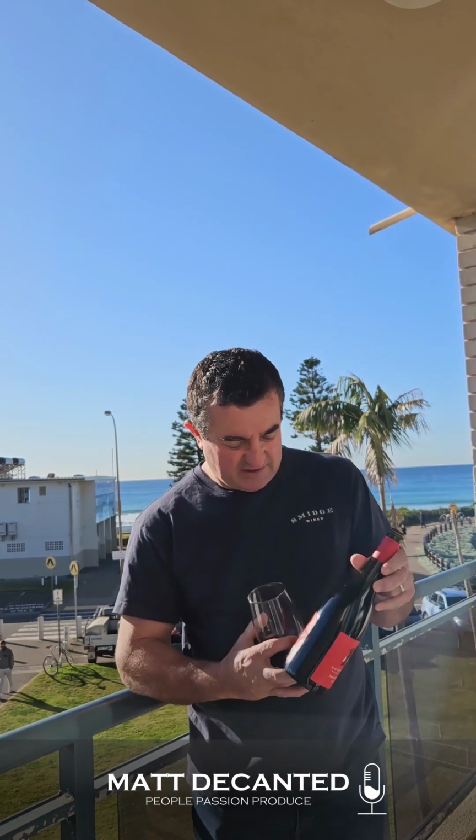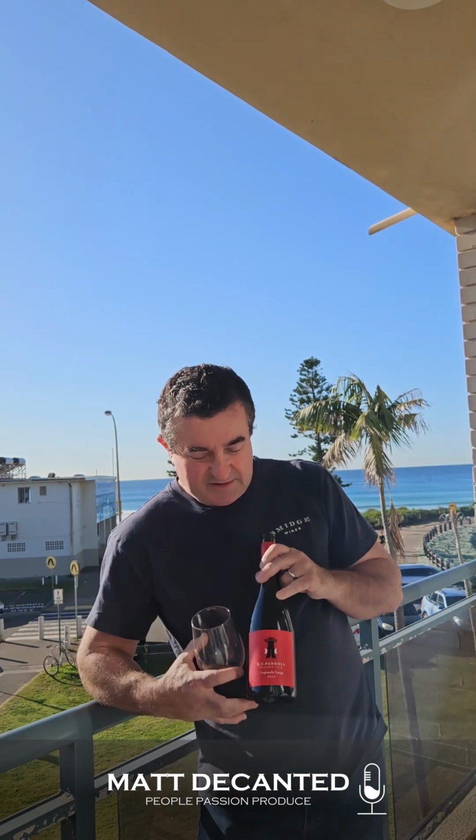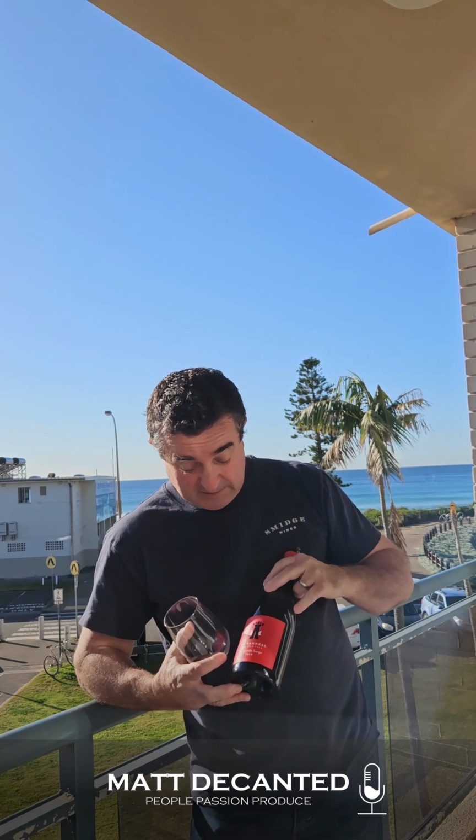The 2019 SC Pannell Tempranillo Touriga from McLaren Vale.